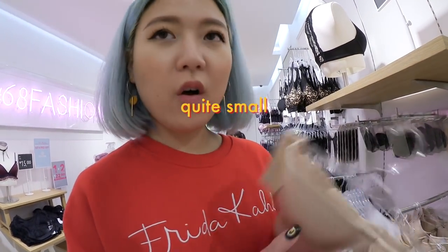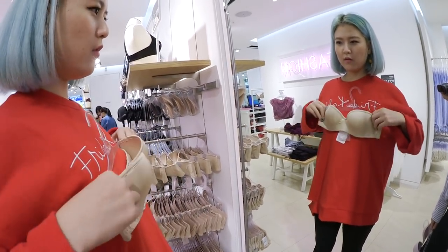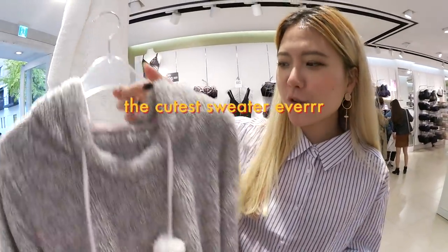Yeah. Also, this is the size of my boob. It's small. But it's thick. Really? This is the size of my boob? Yeah. It's so small. It is, bitch. Okay, I'm gonna try this one. Can I try it together? No, it's so cute.